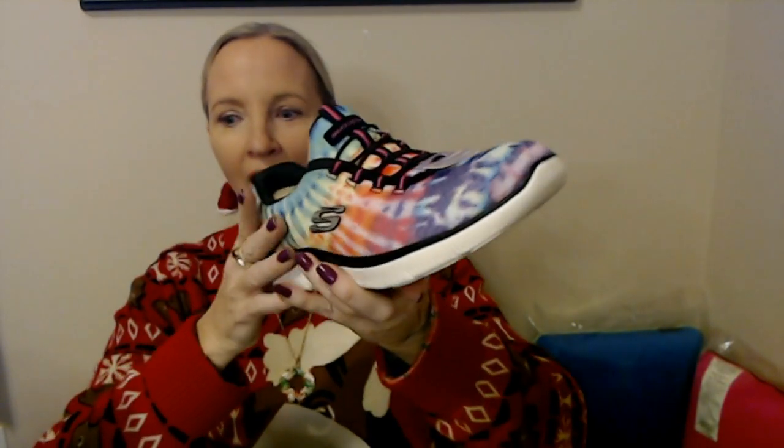I love these. This is some aggressively loud tissue paper. Look at these. I love these shoes. Oh my word. I might be able to find these in my size. I thought these were so pretty. They are Skechers, machine washable, tie-dyed shoes. Aren't they cool? My goodness. I love these shoes. They are so groovy.